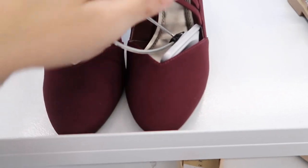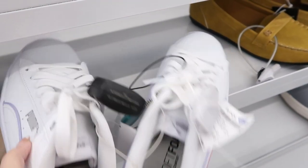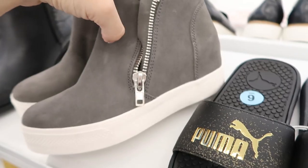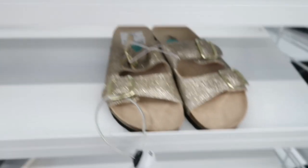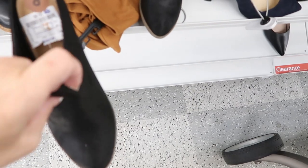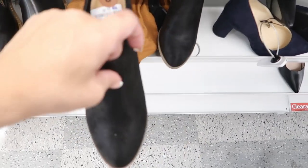Those Empo burgundy. Oh, these Pumas are really cute too. $29.99. These little Steve Madden wedged sneakers, $29.99. These are real suede. Yeah, real leather. I love these kind of booties, especially being in a warm weather climate. These are only $9.99. They're by Report. That's so good.